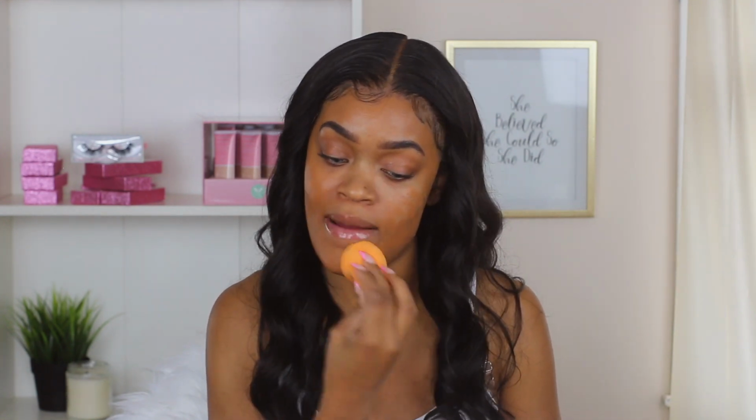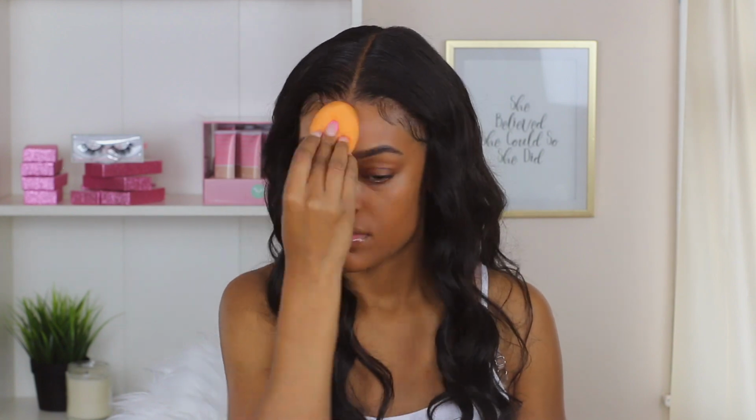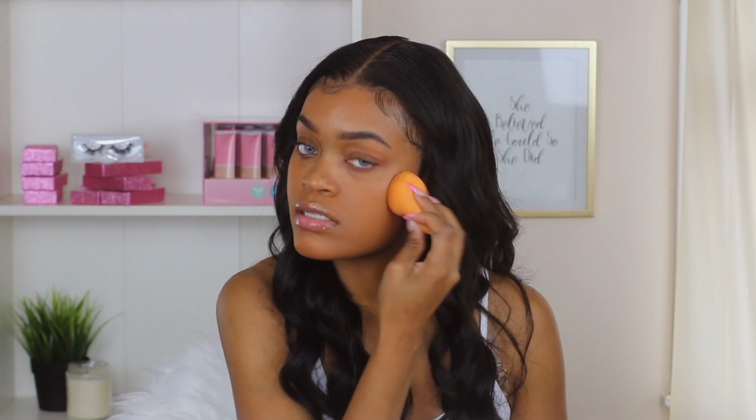To blend out my foundation, I'm going to use my Real Techniques sponge. And this you can get at Walmart. You can get this pretty much at every drugstore place, CVS, Target. This is $5 max. And I like it because it literally just blends everything together. It's actually my regular beauty blender that I use all the time. And this sponge is so good, you guys. For $5, make sure we hit them ears, so our ears match our face.